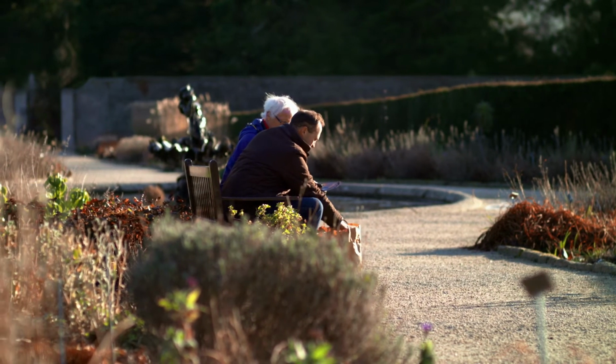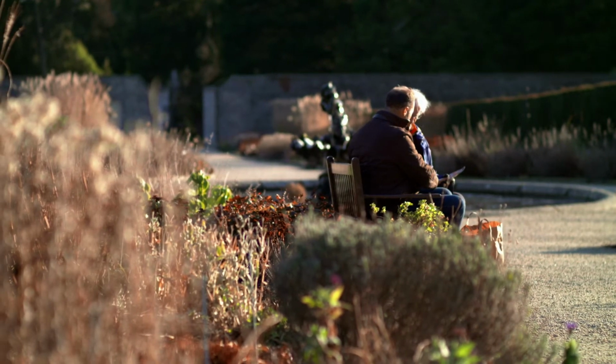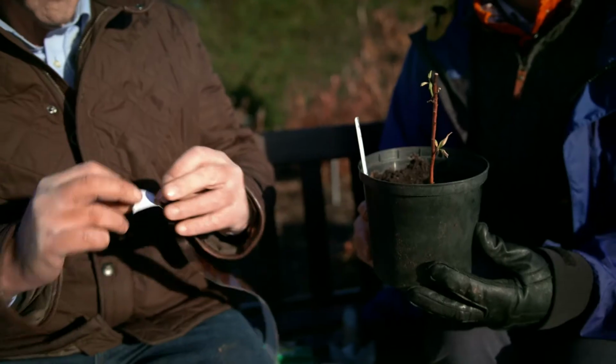There are. So you just want to protect a particular pot. This is a copper tape, so it's basically sticky tape on one side and then copper on the other side.